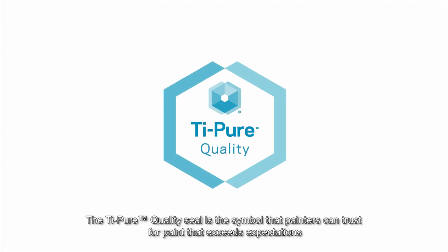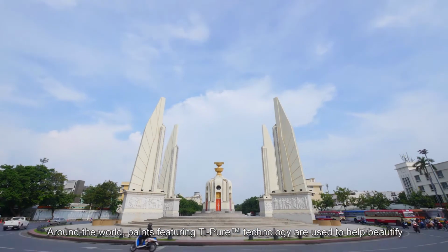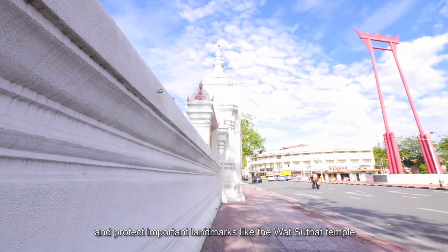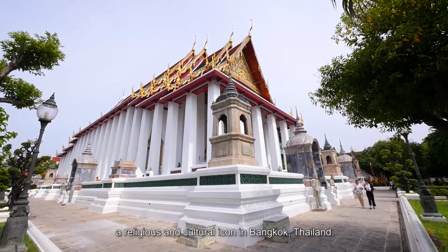The Thai Pure Quality Seal is the symbol that painters can trust for paint that exceeds expectations. Around the world, paints featuring Thai Pure technology are used to help beautify and protect important landmarks like the Wat Suthat Temple, a religious and cultural icon in Bangkok, Thailand.